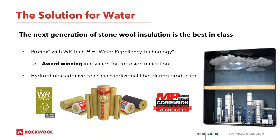So what is Rockwool's response to this challenging topic of corrosion under insulation and the need for water repellency in insulation? Well, we developed the next generation of stone wool insulation. This innovation is referred to as ProRox with WR Tech, which stands for Water Repellency Technology. WR Tech essentially is an advanced technology based on a unique binder that repels water. It is a hydrophobic additive that coats, as I mentioned, each individual fiber of the stone wool insulation. And that's done during the production process.